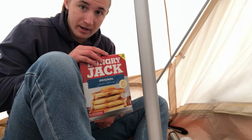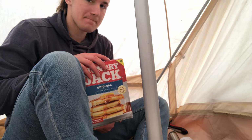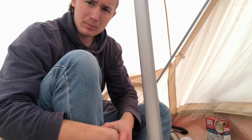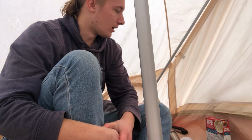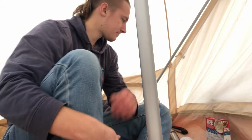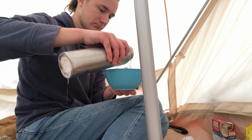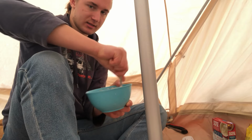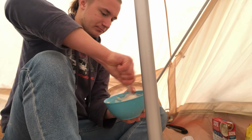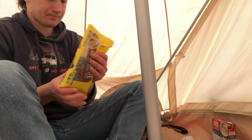The fire roaring. Gonna be making up some more chocolate chip pancakes with my thimbleberry jam. Oh, and I totally forgot the syrup. Nice. I made this a couple videos ago and it was just absolutely amazing. So I'm pretty excited about this. But yeah, let's get into it. Make some pancakes up. Water. All right, got to a pretty nice consistency. Break out the chocolate chips.